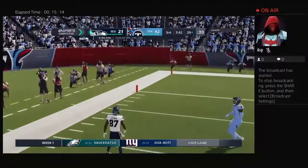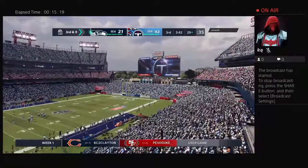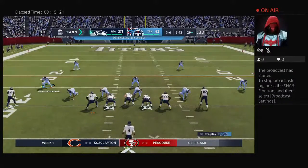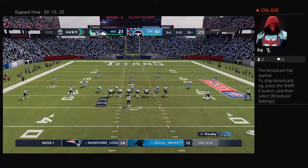And his throw here's incomplete. He's a little trigger happy right there, and it turned into an ill-advised throw into their zone. Well, we know he has confidence. He'll throw it any place, anytime, anywhere. That time it fell incomplete.